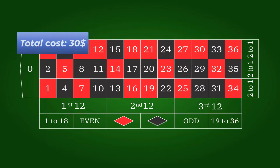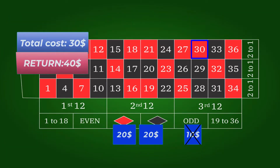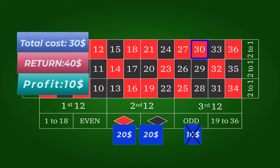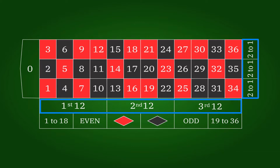Let's say you want to risk $30 and put $10 on odd numbers and $20 on red numbers. If the winning number is 30, then you lose your $10 on odd numbers and get paid $40 in total for your red numbers bets. Total profit, $10.